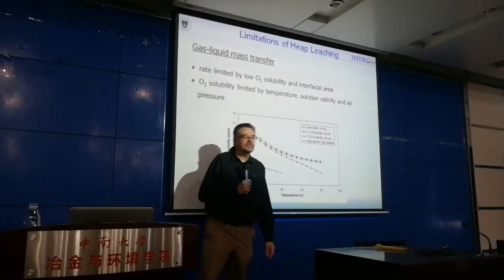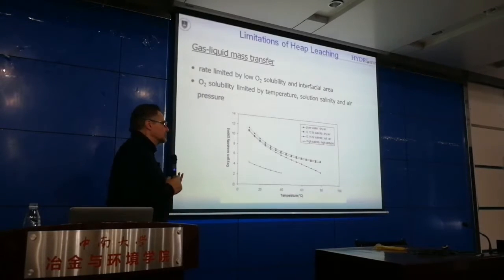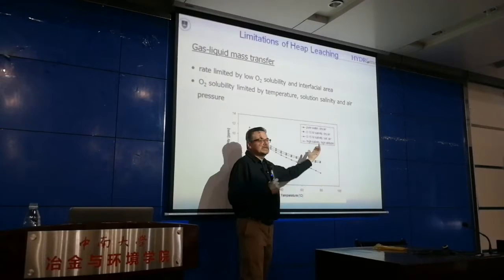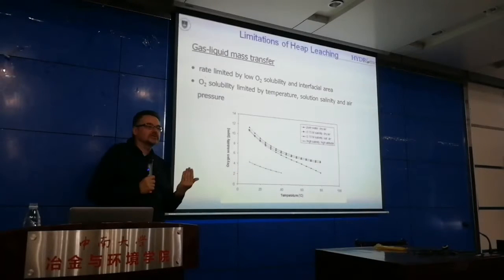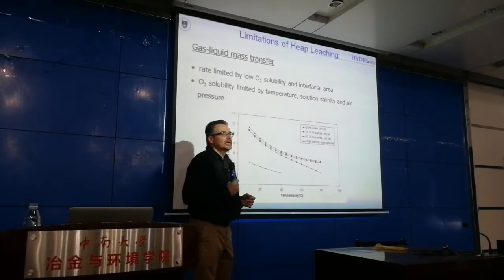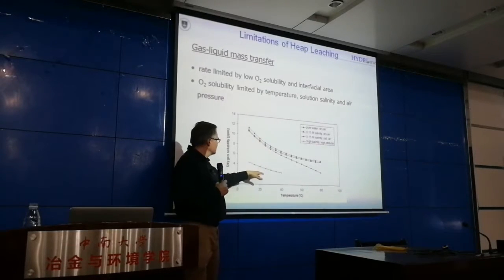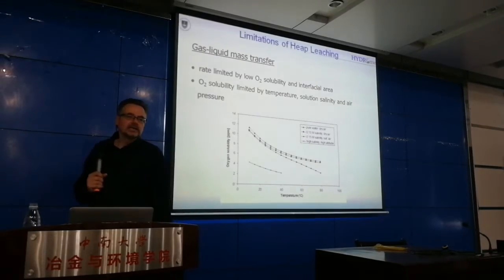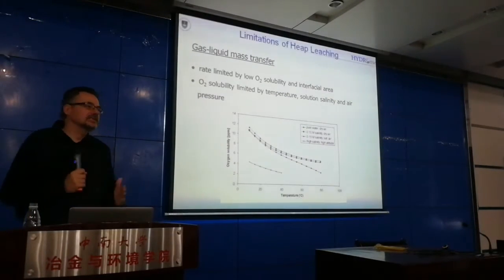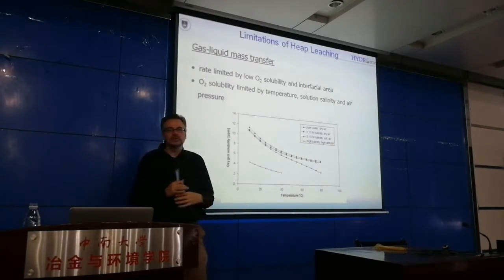But what actually affects it quite dramatically is the partial pressure of oxygen in the air that it's absorbing from. So if you have a heap at high altitude, the solubility of oxygen in saline water is dramatically reduced compared to sea level. It's only about half of what it is in ideal conditions. So any oxidative process, whether that's facilitated by bacteria or not, is severely limited because of the solubility of oxygen at high altitude or in saline solution.